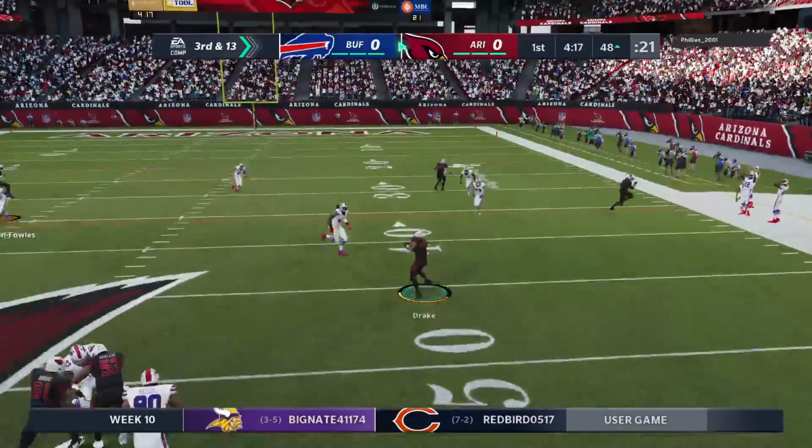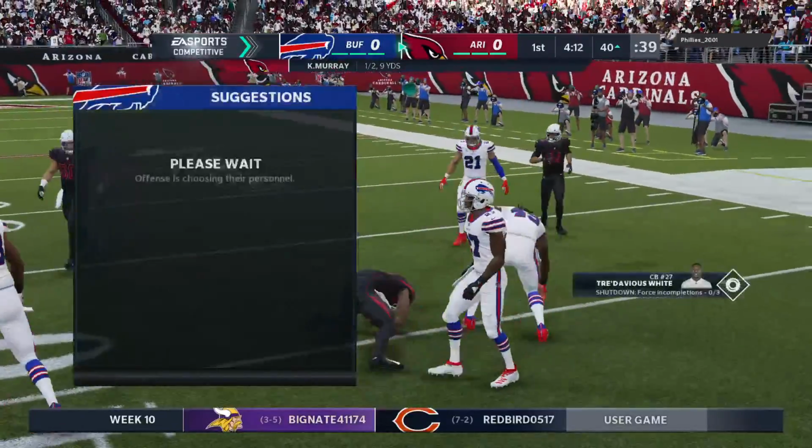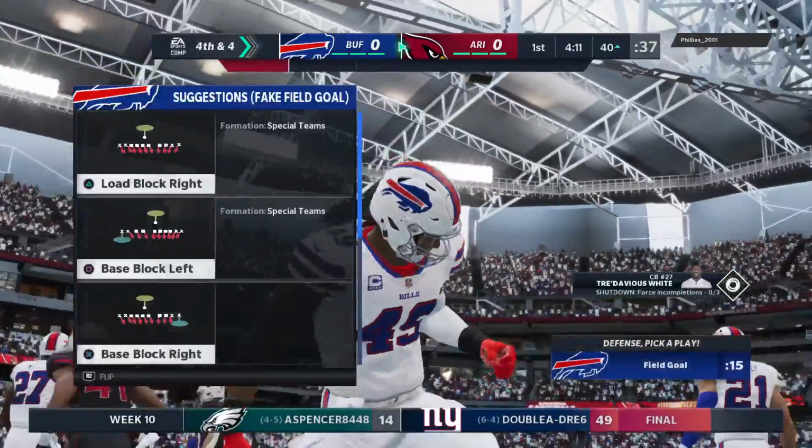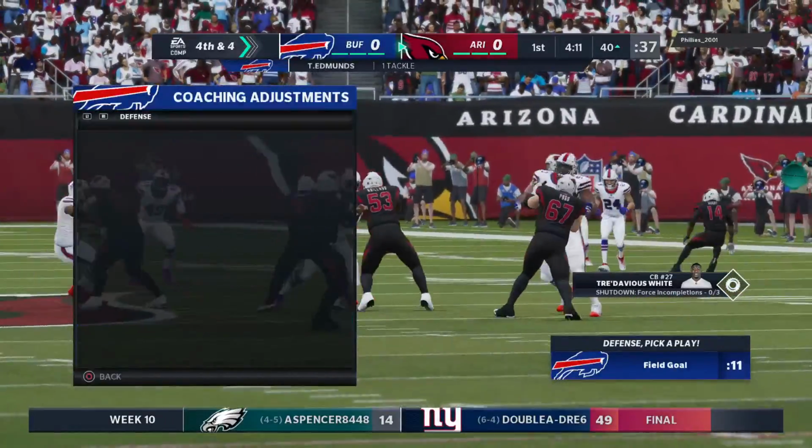Shotgun now from Murray. Looking for his running back, and he's got him. And he'll get this to the 40, but that's still going to be a few yards short of the first down. A gain of 9, not enough, and it's 4th down.